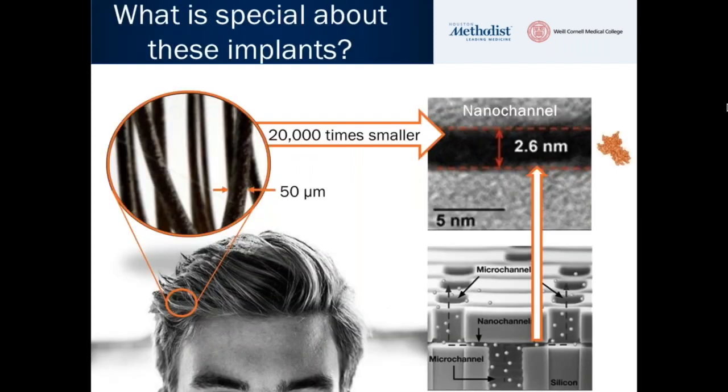But what is special about this implant? What is the key of this implant? Well, we utilize nanochannels. So we utilize nanotechnology and a nanofluidic system. We use channels that are as small as 2.5 nanometers, so very, very tiny. Just think about the size of a protein molecule. And we manufacture them with the same technology that you use to make computer chips. And we manufacture them at the industrial level already in collaboration with a company called Nanomedical Systems, which is located in Austin, Texas. So this 2.5 nanometers, just to give you an idea, is about 20,000 times smaller than our hair.